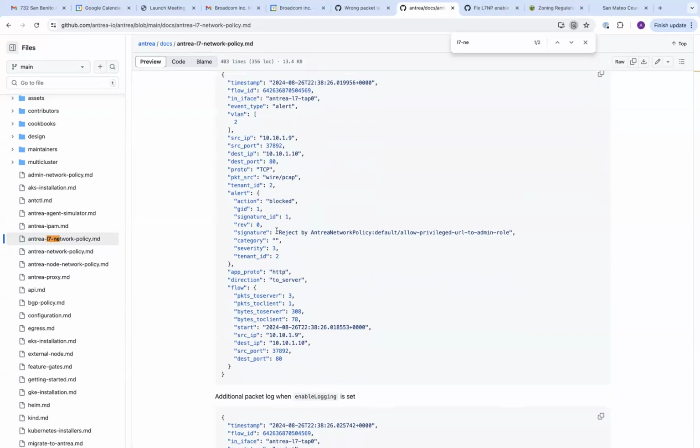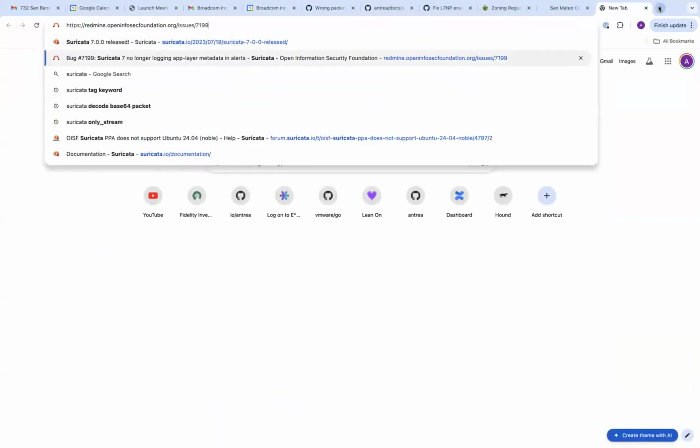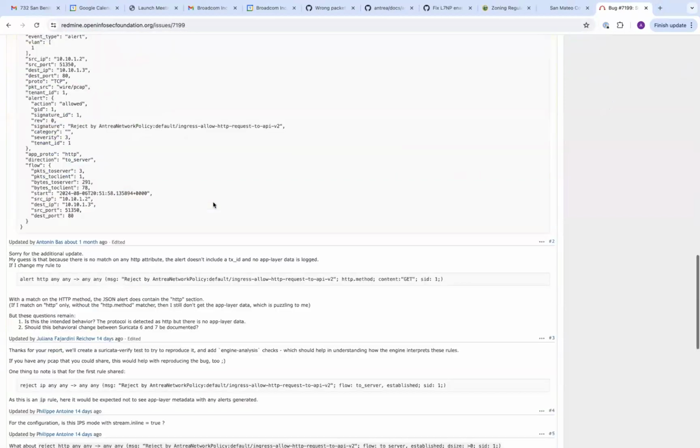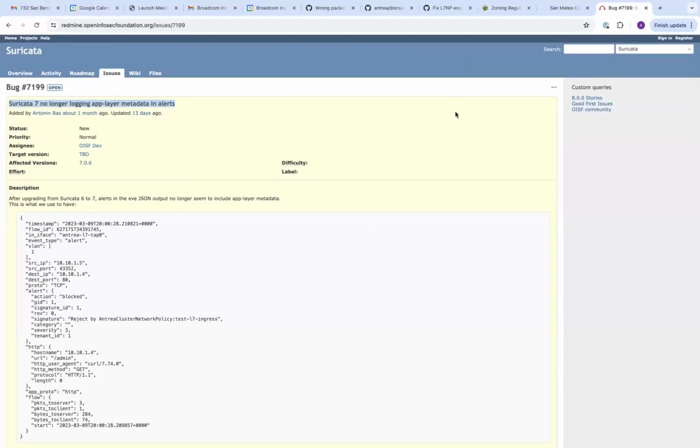Okay. If you replace the reject rule by something that matches on the request path, then you will see, if I remember correctly, the HTTP metadata included in the event log. Because in that case, it's available because you need to actually parse the HTTP payload. I see. That's actually the issue I opened with them, and they replied. So feel free to take a look. The link is in the PR where I upgraded to Suricata 7.